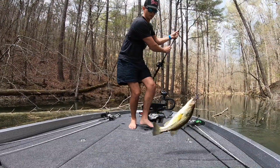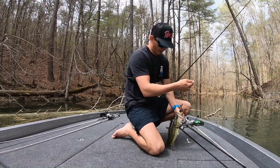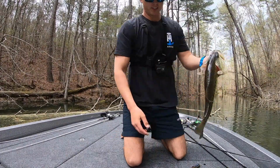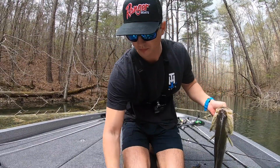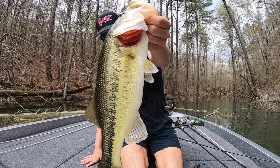Now, it's not a giant, but bed fishing is so much fun. That's one thing that most anglers live for this time of year, where you get to look at them and catch them, turn them back so they can go finish their spawn. It's just a one-on-one battle with a fish that you can see, which is a ton of fun.